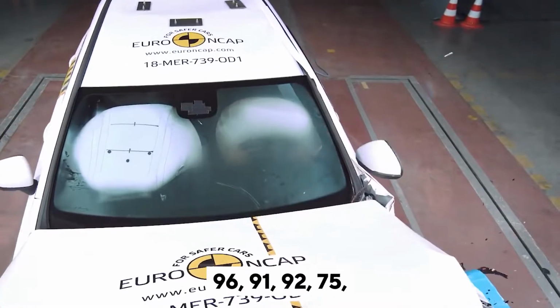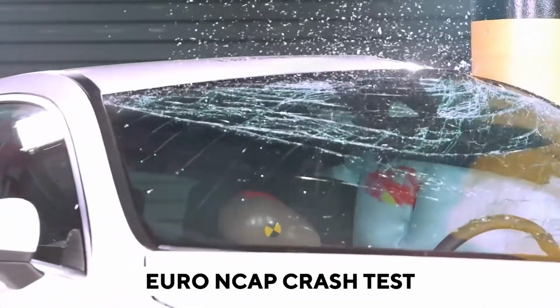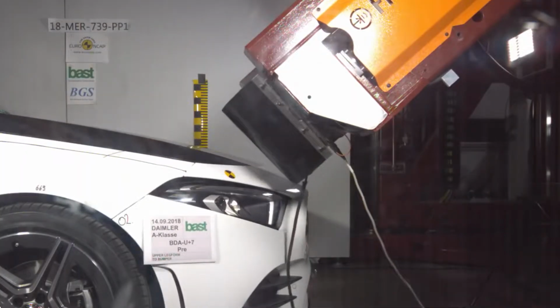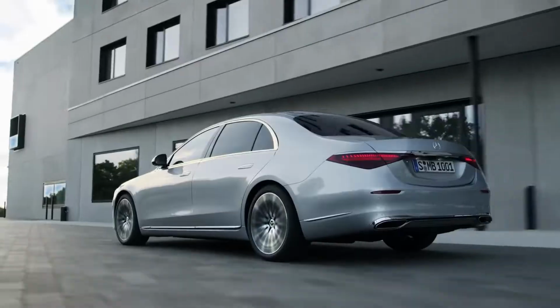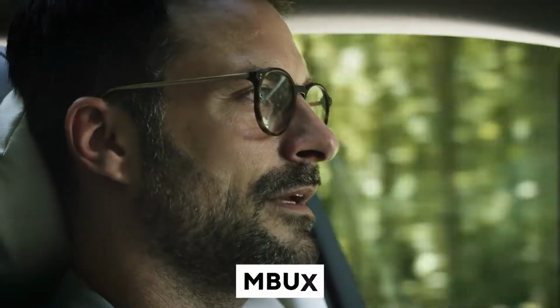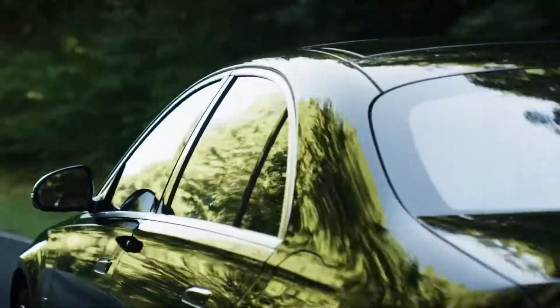96, 91, 92, 75, these are dream scores that this car already gets in the foretaste categories of the Euro NCAP crash tests. Emergency brake assists, as well as airbags, really contribute to this judgment. Not only those who walk are protected by the safety measures of the Mercedes A-Class, but also those who are inside the car rightly feel very safe. As far as the technical delicacy is concerned, the intelligent personal assistant, called MBUX, reacts to the commands and takes care of the radio frequency or the internal temperature as required.